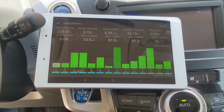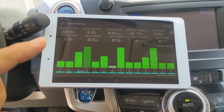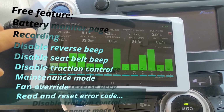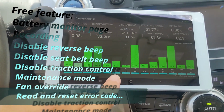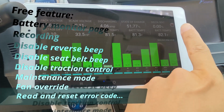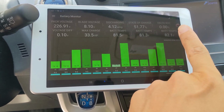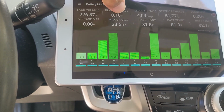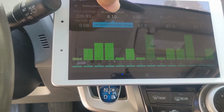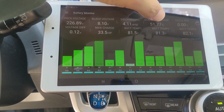While we're waiting, let's talk about the Prius App. For the Prius App, most of the features are free. You can check the battery monitor page, all the information, telemetry, they are all free. You can even record and export the CSV file to Excel to do data analytics. There's a lot of information you can see from here. If you click into one of the values, it will actually give you a hint on what exactly that means.